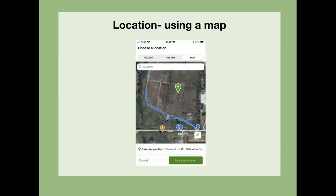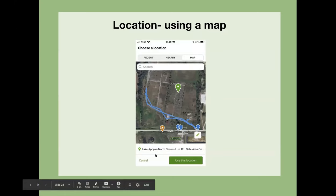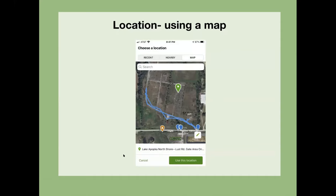And then what's going to come up? Well, usually when I start, you can choose your location. So there's a place on eBird to choose your location. You can do it after you're done. I usually do it before because sometimes I forget. You can have recent places you visited, nearby, which I'll show you in a minute, or the map, and the map will show you exactly where you are. So you can do it that way.